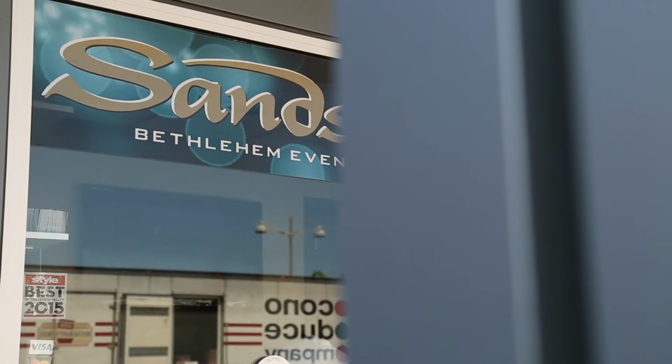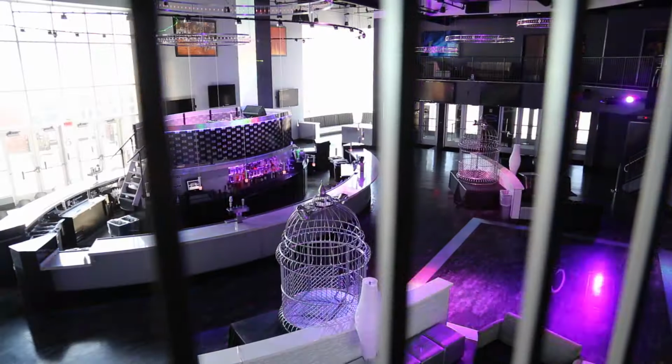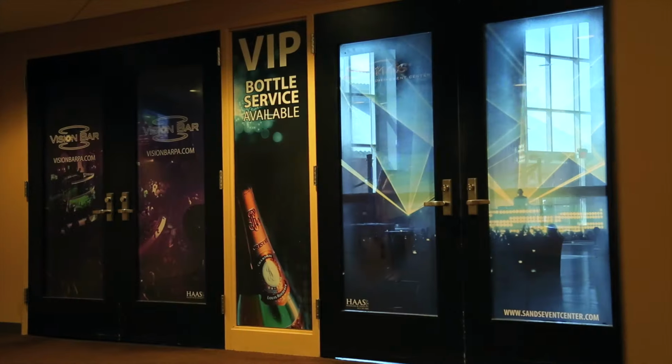For large events, the Sands Bethlehem Event Center features 14,000 square feet of space and room for up to 1,000, while the attached Vision Bar boasts 6,000 square feet, a full-service bar, and balcony seating for privacy. Both are available as venue rentals.